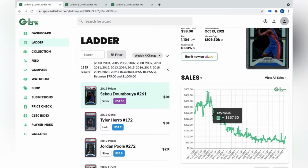So this is a card that last December was doing $369 and is down to $90. Well, it did $41 on the 8th of this month, so just a few days ago, and is now back up to $99 on the news, which is that 138% gain.